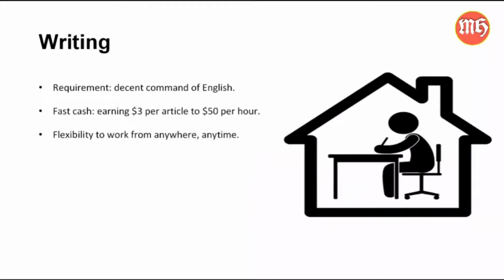Writing. The easiest way to make cash as a freelancer is through writing. All you need to have is a pretty decent command of the English language, including the proper use of spelling, punctuation, and grammar. It doesn't have to be perfect, but it needs to be decent enough. Freelance writers make about $3 to $10 per article for web content. I know $3 probably doesn't sound like a lot of money, but with practice, you could easily produce a couple of articles per hour, which would earn you a minimum of $10 or more per hour.